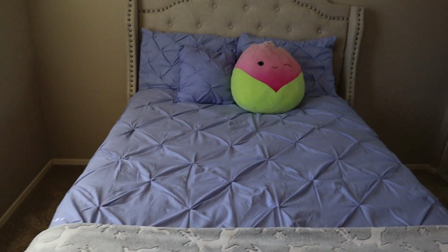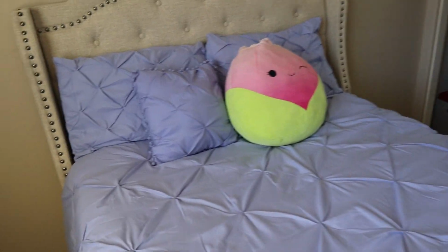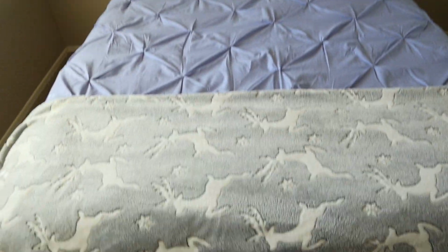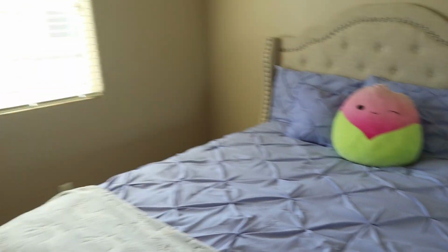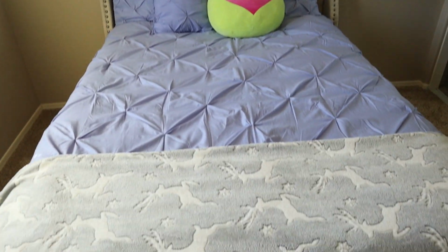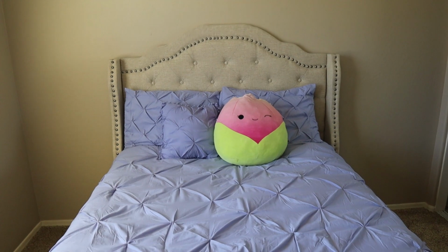All right, here is the final product of my bed. I love this color. It's super cute. And as you can see, I put my Squishmallow here because it's so comfy to lay on. I just really like this, and I love how it matches my mirror over here. It's all really coming together. Having a freshly made bed really makes a room, but we are not even close to done yet.